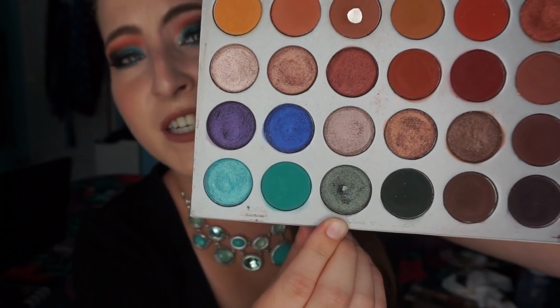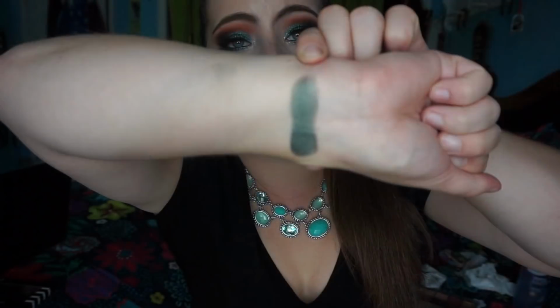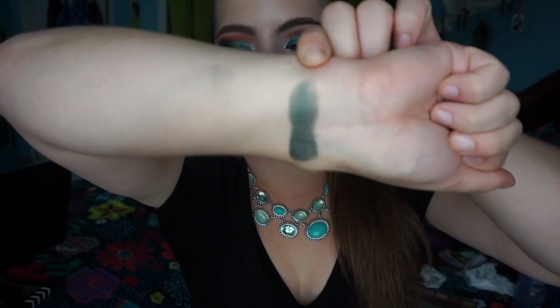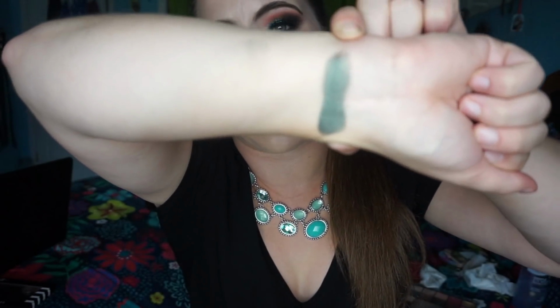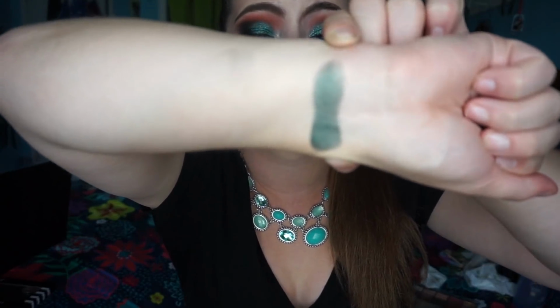And this is a beautiful metallic forest green shade. And that is what Diva looks like, and not the prettiest swatch in the world, but this is so unique to my collection. It is a beautiful kind of Kelly forest green metallic shade. This looks gorgeous all over the lid or as a pop of color on the lower lash line. I do want to try it as like a colorful eyeliner. I think that would be super pretty as well.